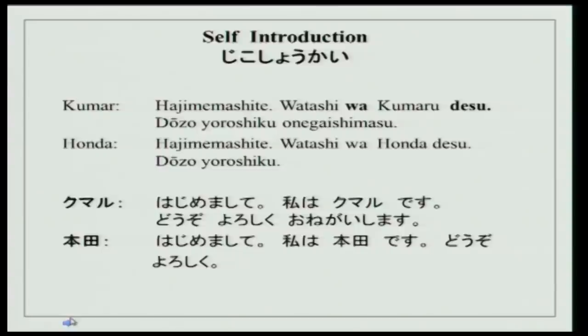I will read the conversation to you first and then I will explain it. Now you can see over here how it is written. It's written in all the three scripts. Of course, this is hiragana. I'm sure you would have understood. This part is hiragana. Now this small character that you see over here, this is kanji. These characters we will do a little later.